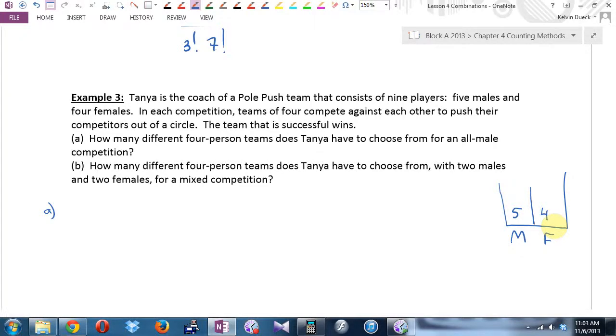In A, how many males are we picking? How many females then? So this is going to be what choose what? 5 choose 4 and 4 choose 0.